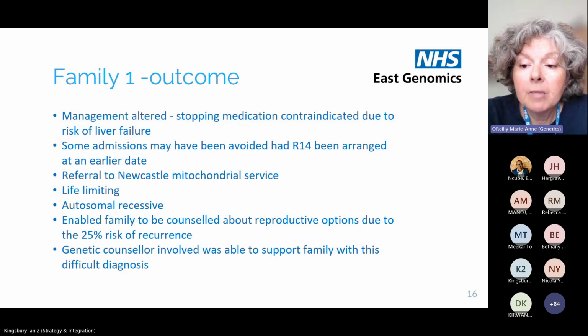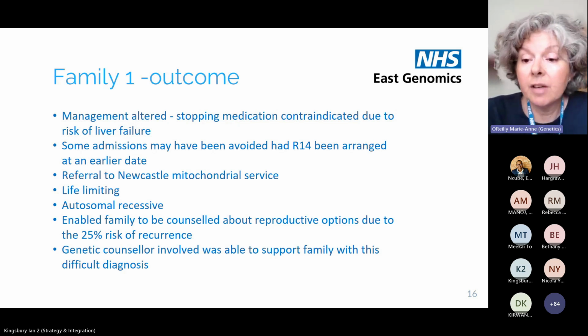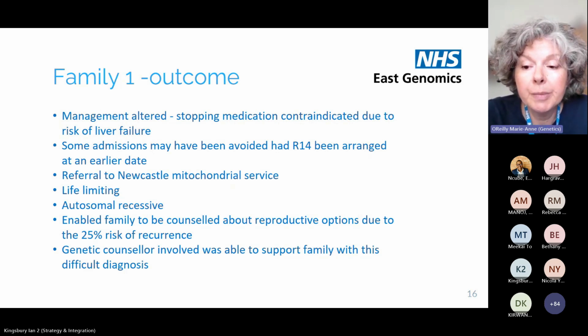but we also know this is a recessive condition as well, which means that we could talk to the family about the risk for further children. There was a 25% risk that a further child could be affected with this, and that there are some reproductive options available to them, such as prenatal testing and assisted conception, to give them some possibilities for the future. This was a really difficult situation for the family, and we were able to provide some continuous support as well as signposting the family to support groups.